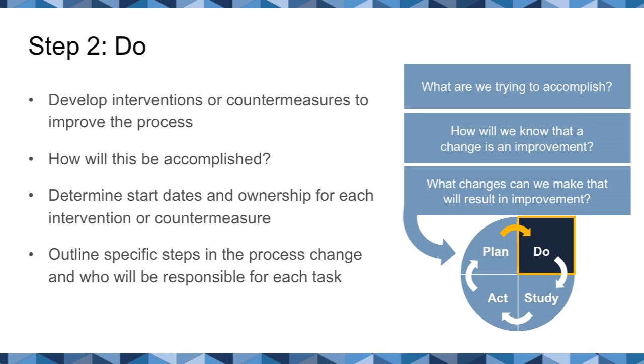Step 2, the do. Develop interventions or countermeasures to improve the process. Again, how will this be accomplished? You have to think of these details. Determining start dates and ownership for each intervention or countermeasure is absolutely necessary. If you don't have these start dates and you don't have people assigned to be responsible for these interventions or countermeasures, they're probably not going to happen. Outlining specific steps in the process change and who will be responsible for each task is extremely important.